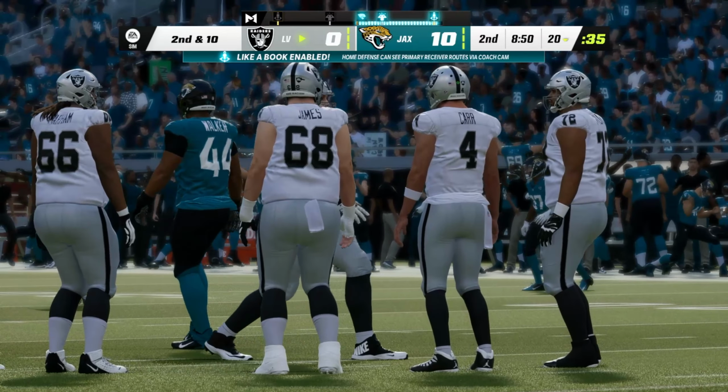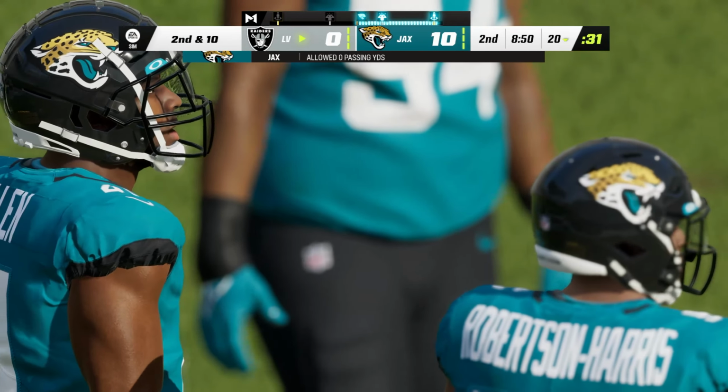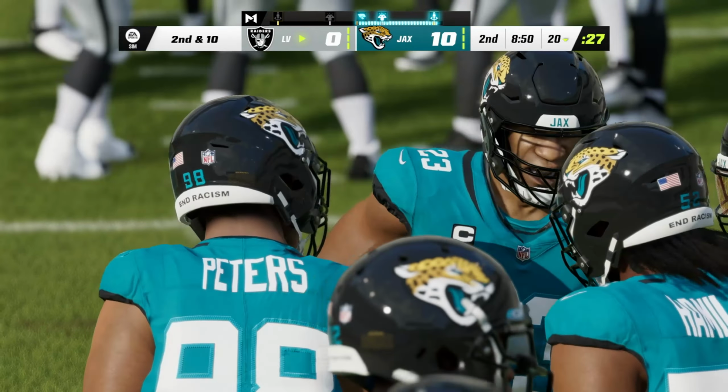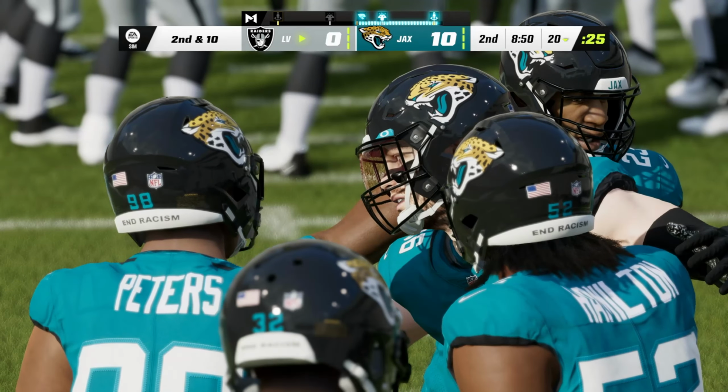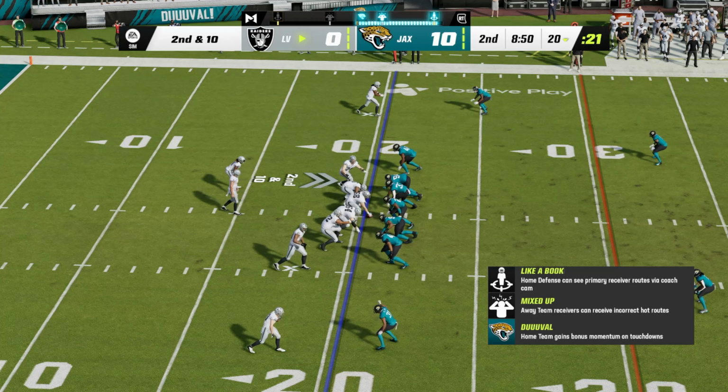Now here's a pass on first down that's knocked away and incomplete. Anytime a ball's thrown in the middle of the field, it's popped up in the air, I expect someone to catch it. It doesn't matter whether it's offense or defense, because there's usually a great amount of bodies in that part of the field. In this case, no one came up with it.